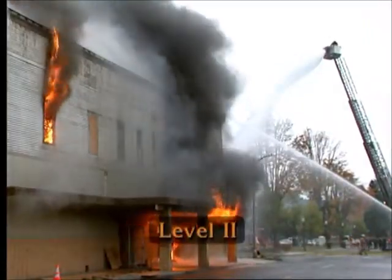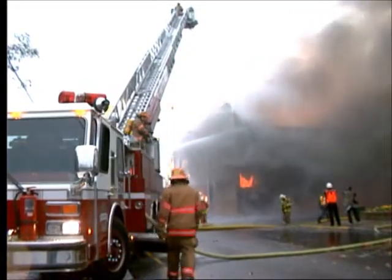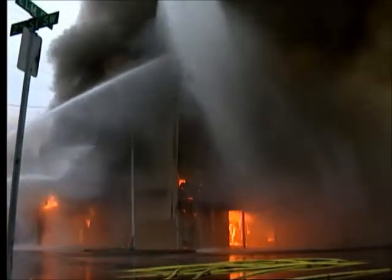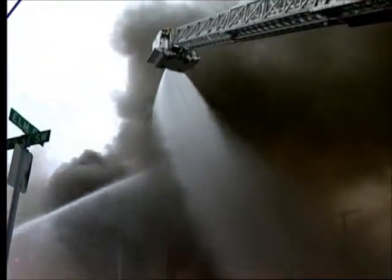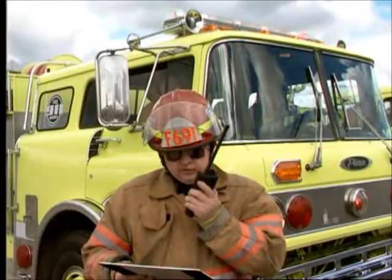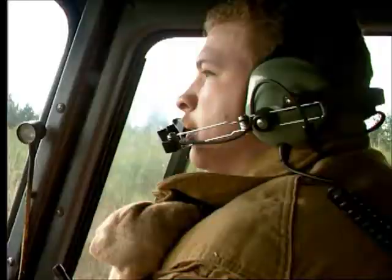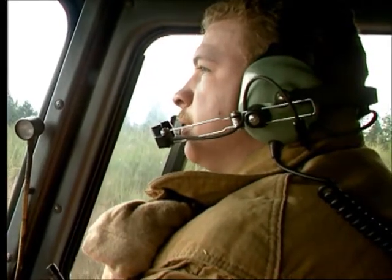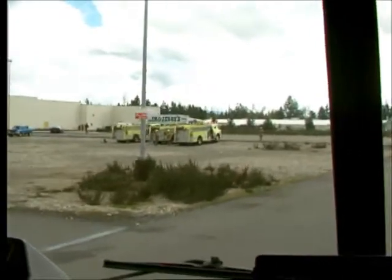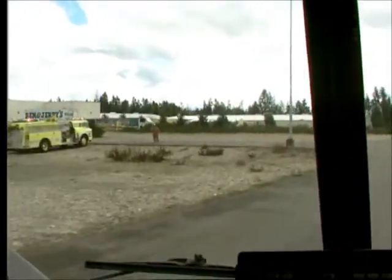Level 2 is used in greater alarm situations when a large number of emergency vehicles will be responding. Incidents that require mutual aid or that result in multiple alarms will need Level 2 staging. In a Level 2 incident, the incident commander should designate a staging area, and companies should be informed of the staging area location when they are dispatched. Apparatus officers should report to the staging officer as they arrive.